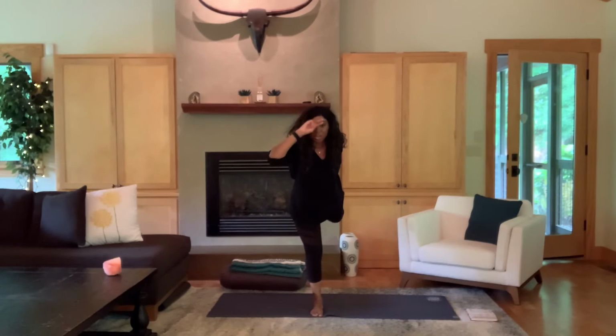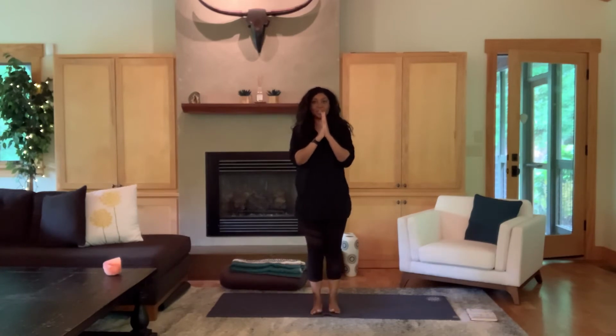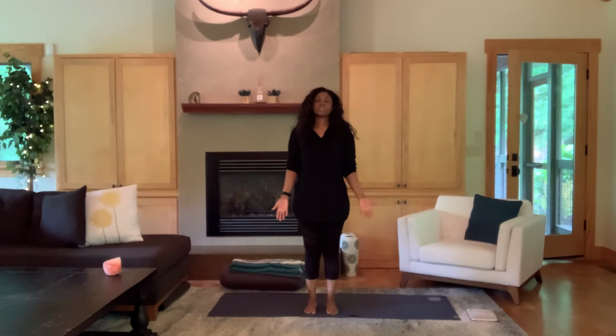Remember, as with all balance poses, find that point across the room from you. Focus your drishti, your gaze. And then go ahead and release that foot. Inhale, knee back up and down. Beautiful. Now bring those hands to the side. Just shake out those legs a little bit. And find mountain pose. And just take stock here. How different the two sides of the body feel.